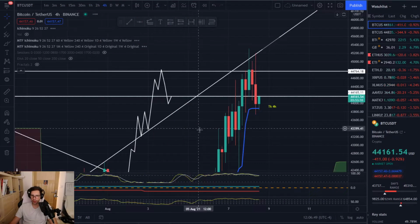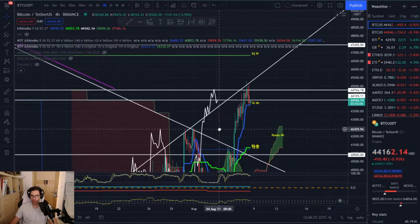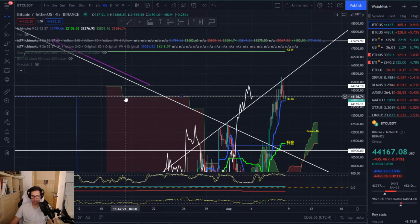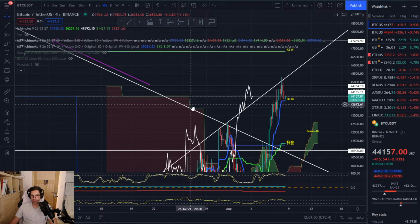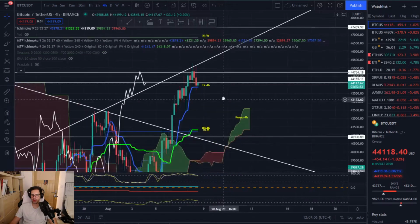I'm going back to the 4 hours. If I watch everything, let me see. Yeah, you can see these two resistances based on our Kumo. Previous Kumo at the SSA, you see the green line. So that's all right, guys. At least you know what's going to happen, maybe or maybe not.